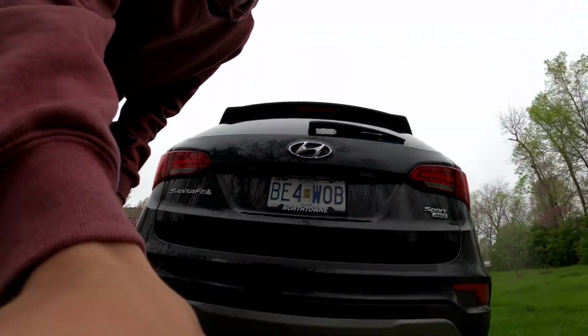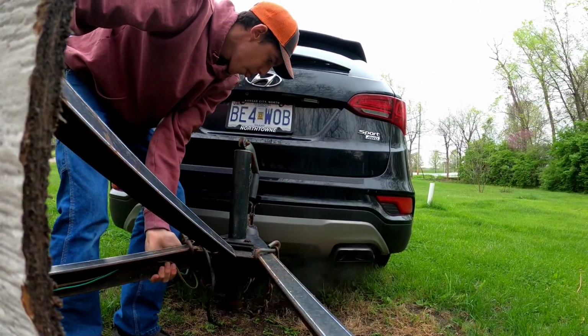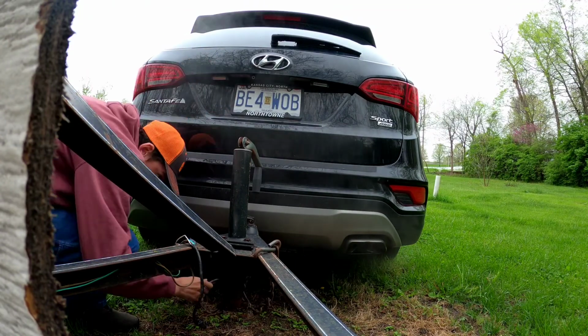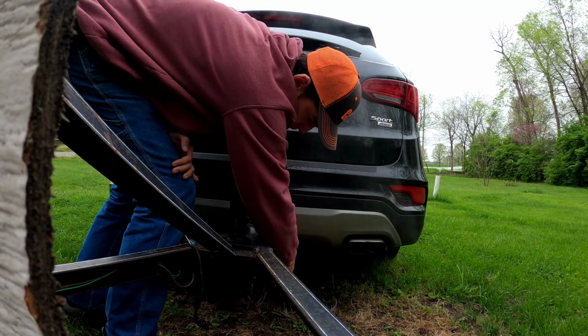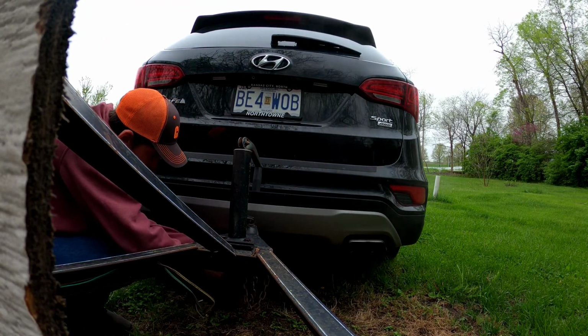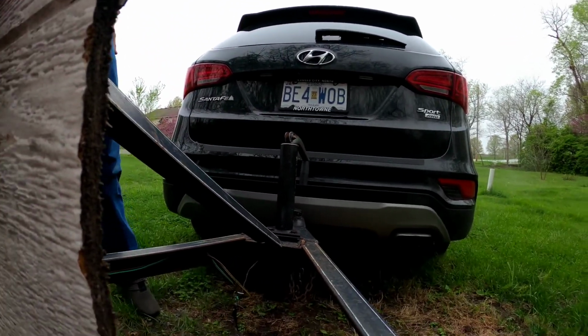And yeah, hook up the trailer real quick. So we're looking at the X390 now. So hopefully everything works out and we can get it, but we'll see. All right, let's see what we can do today.